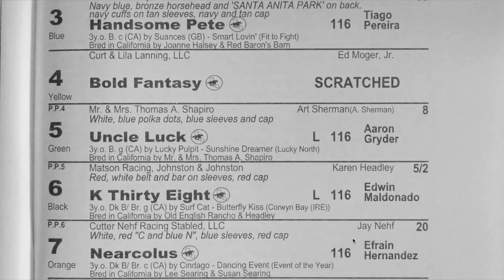This program was printed about 24 hours before the race. The handicappers, who are hired by Santa Anita, decided that he's about a 20-1 shot. His probability of winning is about 20-1. K38, on the other hand, they decided he's about 5-2 odds probability that he would win. You could also interpret that as 2.5-1. Now, this differs from the, quote, actual, unquote, odds. The actual odds are determined by the amount of money bet on the entire race.